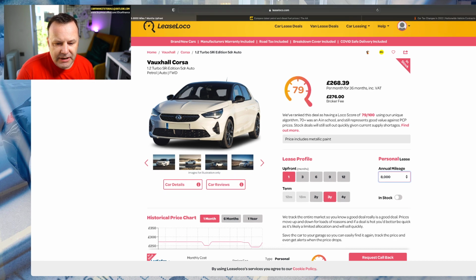The nice thing about when you lease a car is you will normally get road fund license paid for as well, because normally the registered keeper of the car is the lease company, not yourself. So you don't get a V5 and you won't have to worry about taxing the car. That will be built into this price.